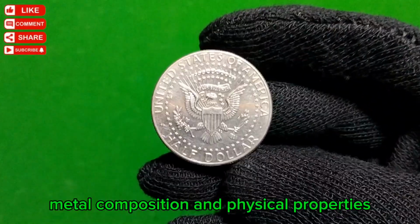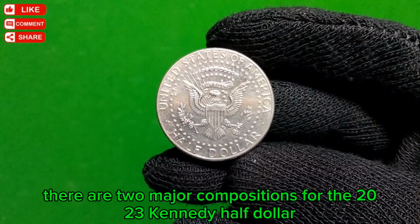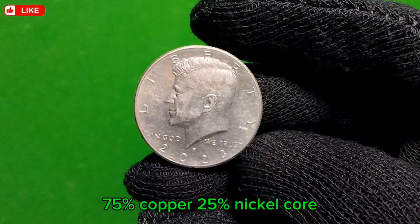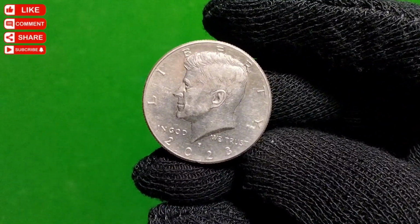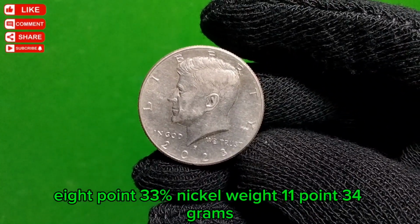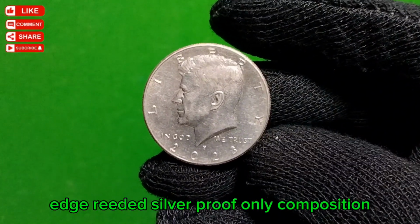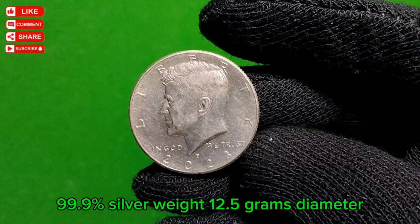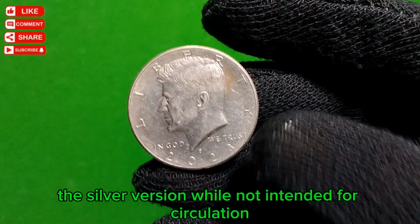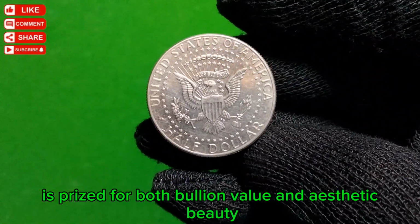Metal composition and physical properties. There are two major compositions for the 2023 Kennedy half-dollar. Clad, copper-nickel: outer layers 75% copper, 25% nickel, core pure copper. Total composition: 91.67% copper, 8.33% nickel. Weight: 11.34 grams. Diameter: 30.61 mm. Edge: reeded. Silver, proof only: composition 99.9% silver, weight 12.5 grams, diameter 30.61 mm, edge reeded. The silver version, while not intended for circulation, is prized for both bullion value and aesthetic beauty.